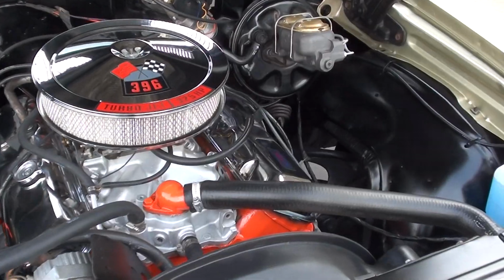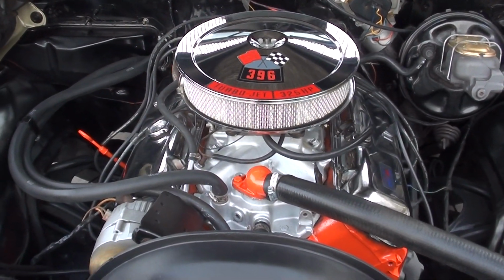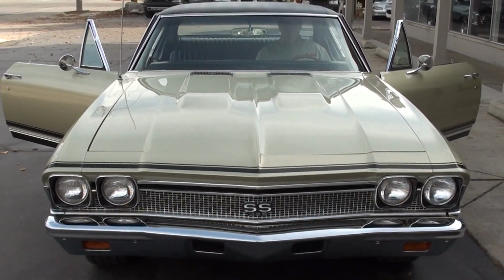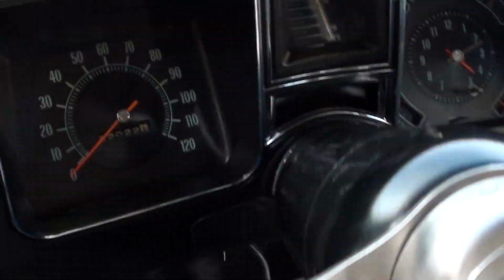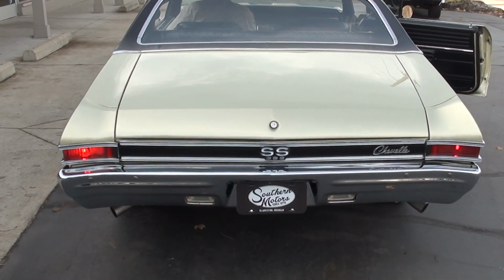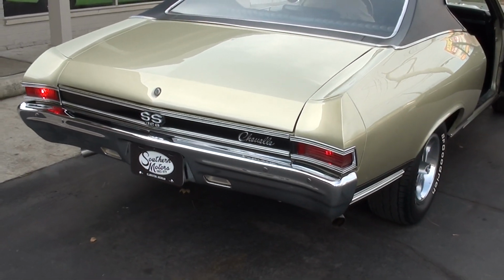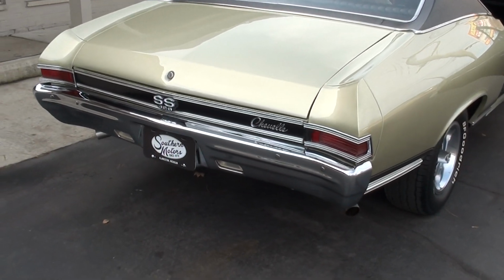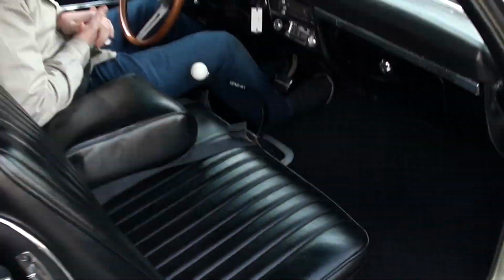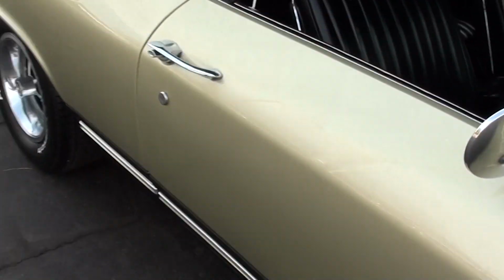Got a good running big block in it. You know, just runs out nice. Pump gas motor. I mean, it runs good. I don't know. It's been my luck. Gauges all work in there. Parking brake does work. Again, I couldn't get the radio to come on. Blower motor does work. Doors open and close real nice.